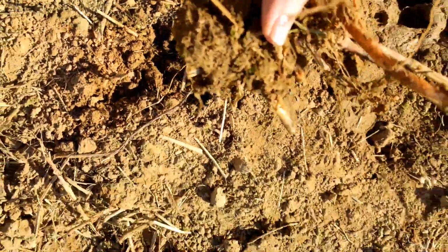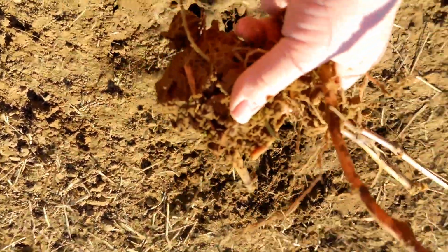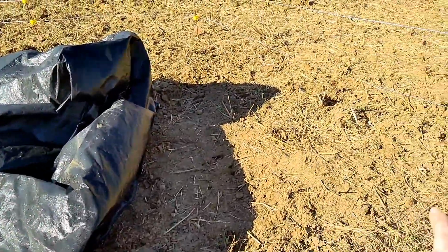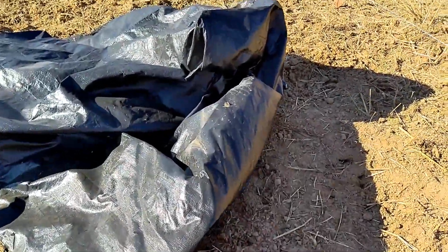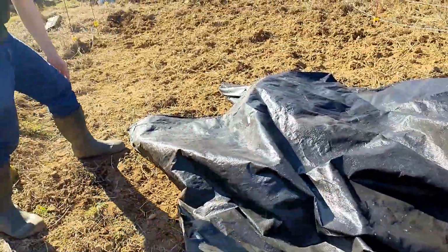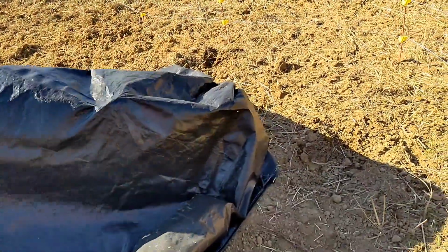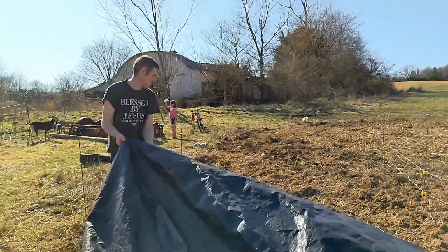So even this has the start of some different rhizomes in it. So we're going to take this whole thing. Okay, so I finished this part pretty much, pulling it up. So we're going to stretch this out over the earth to make sure that the sun kills those things.